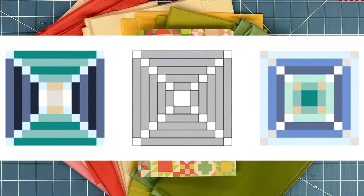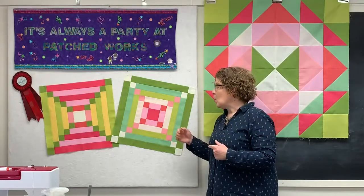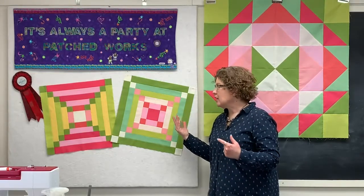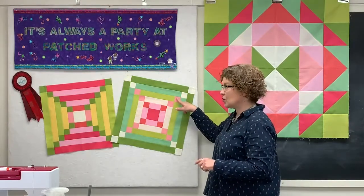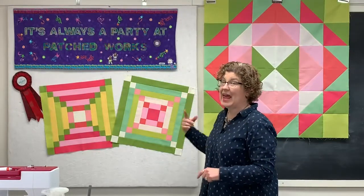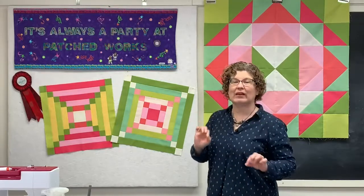Now in real life, you can see here that the pattern is exactly the same. This particular style of log cabin is called a courthouse steps with cornerstones. The cornerstones mean that there are these little squares here. And actually, the little squares help us keep things lined up really, really nice.